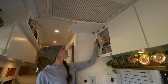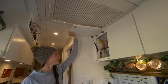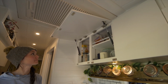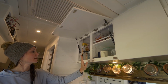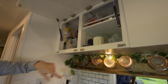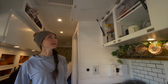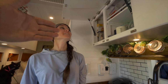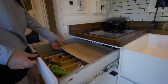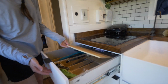Hydraulic little lifters keep the cabinets up, so we can just pop them open, have them up. They keep them closed with magnets while we're driving. I love that too, because then you don't hit your head on them. Yeah. I hit my head on my cabinets all the time because they open sideways. Exactly. So it's just the utensil drawer. Have a cutting board and just all spoons and utensils.